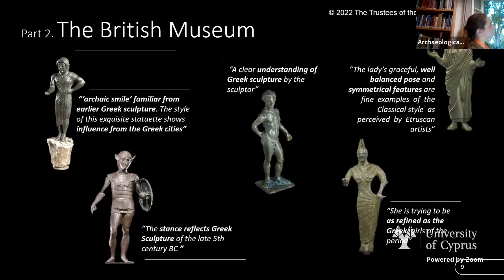So the rich ones are described on the modern contemporary online collection. There's always some reference to Greek sculpture and classical sculpture. For example, I really like the description of the figurines on the bottom right that says she's trying to be as refined as Greek girls of the period, meaning Greek girls sculpted of the period.